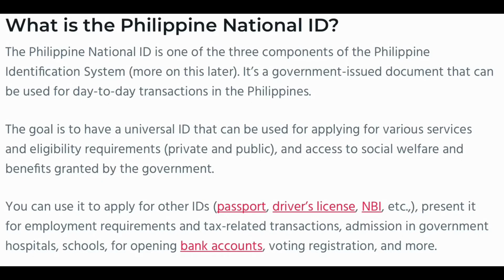What is the Philippine National ID? The Philippine National ID is one of the three components of the Philippine Identification System. It's a government-issued document that can be used for day-to-day transactions in the Philippines. The goal is to have a universal ID that can be used for applying for various services and eligibility requirements, private and public, and access to social welfare and benefits granted by the government.